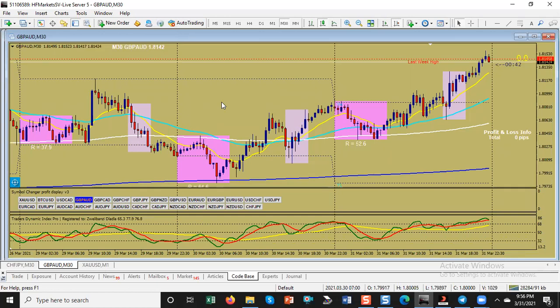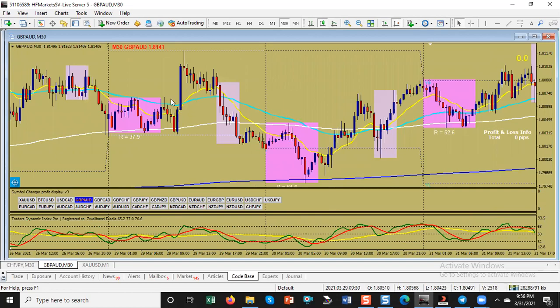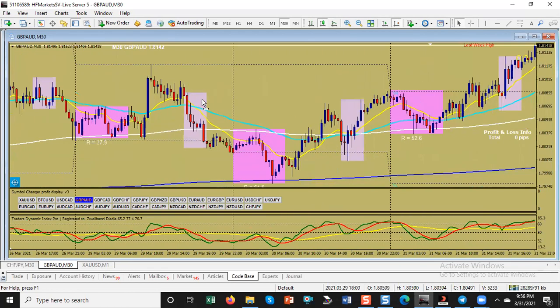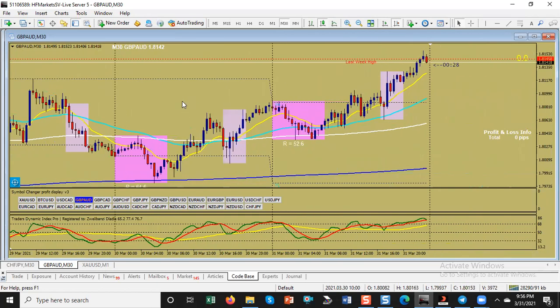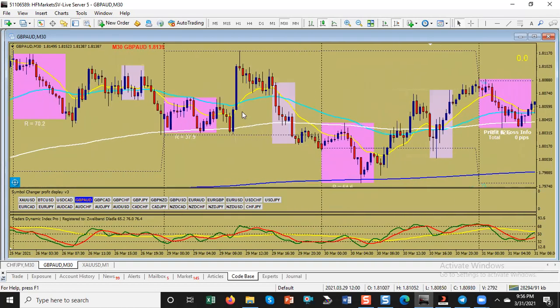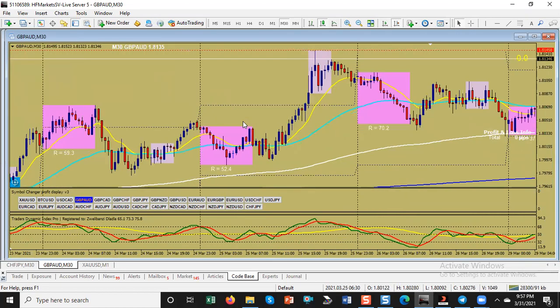So we'll go over to the strategy. The market makers at each session of the market will induce traders to a particular direction and move to the opposite direction. And this is clearly seen most of the time during the London session, immediately after the Asian range. You see this occurring several times in the market.